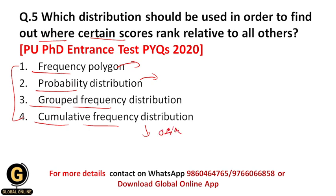Ogive. Okay, and it gives you the information about the number of observations that fall below or at each value in the data set, and it can determine the percentile rank of a particular score, which indicates the percentage of scores in that distribution that are lower than or equal to that score, and it can be represented by using what? Ogive. So for example, you are representing 90% of the distribution, or 90% of scores in a distribution. Then it means that the scores are less than or equal to the 90th percentile. Okay, so according to that you can give the scores to that distribution or to that data value relative to all others. Okay, so that's why here your correct answer should be what?